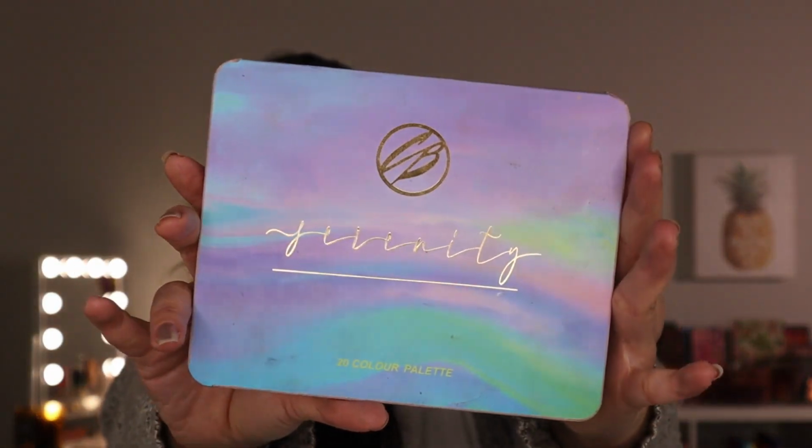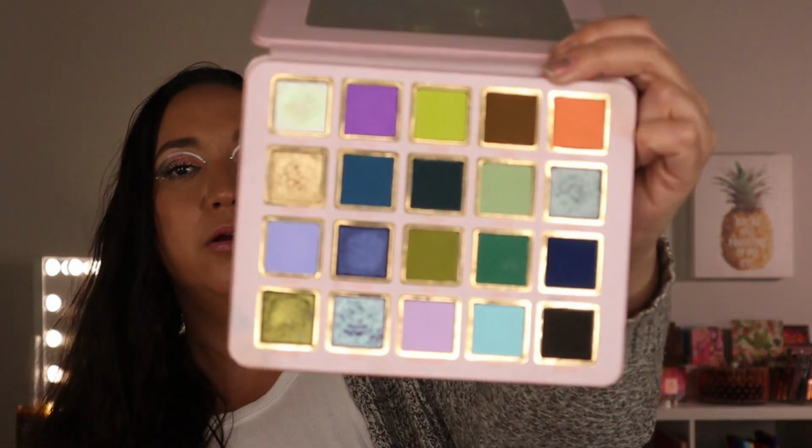Anyways, let's get into the palettes. I have 10 here to go over. Rachel will also show 10, but the first one is the Cosmic Brushes Serenity palette. I love this. This is the palette that broke the internet last year. It's a very affordable palette as well. It's like $22, but it's super high quality. Big mirror, and here are the shades.